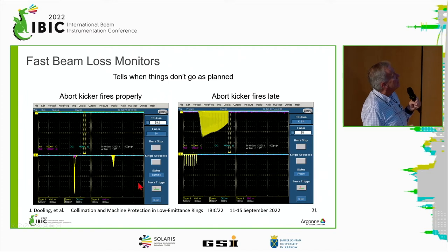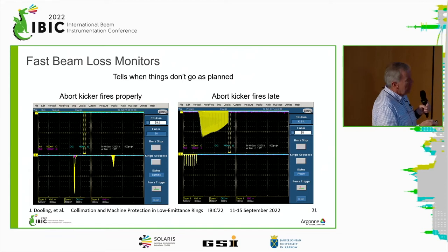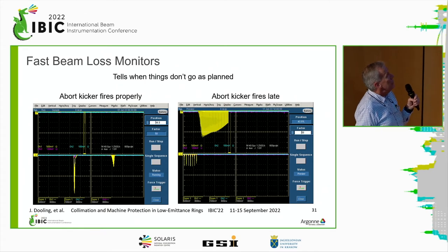What's shown here on the left is a case where the abort kicker fires properly. You have a half sine wave, as the kicker current rises and then falls. And this is a loss detector in ID1, our first insertion device after our RF systems, a zone F large gap vacuum pipe. Most of the loss is gone here. There's some loss, but most of it's gone. This protects the SCU in ID1 and prevents it from quenching.